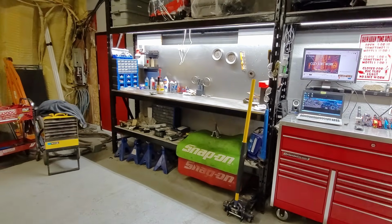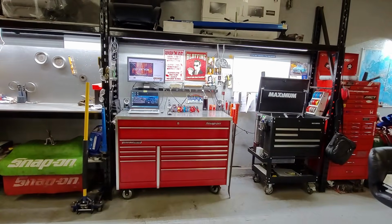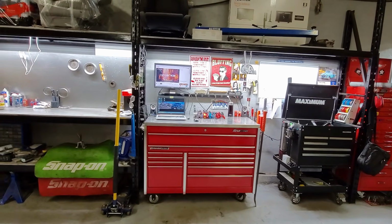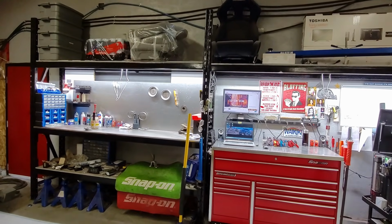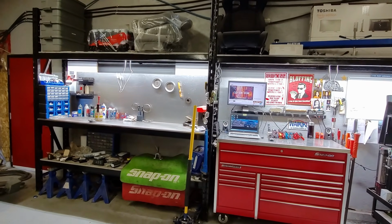So all of this black shelving that you see that goes around the boxes, it used to be orange, I painted it black, but I scored it all from Sears here in Canada. When they closed down, they were doing a big liquidation. You could just walk in the building and pick anything that was left and make them a cash offer.